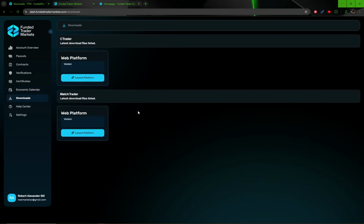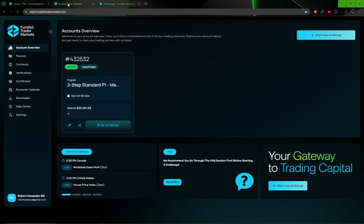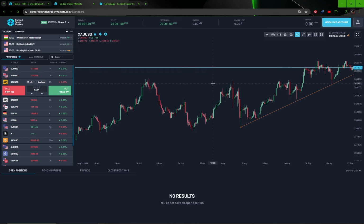The downloads are basically your platform, which you will be given. It's either a C Trader or a Match Trader platform. And as I say, the platform doesn't have all the extra stuff that we're normally used to, but that's fine. That's not a really big deal. So this is what you'll get. You'll get into a trading platform that looks something like this. We're going to work together on.